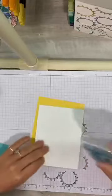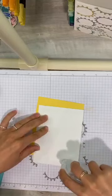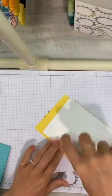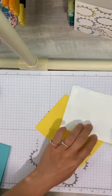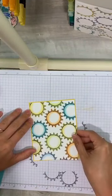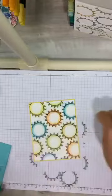And I'm going to use my Stampin' Seal. So we just roll and lift. Roll and lift. Roll and lift. Oh man, I'm not lifting correctly, I think. Roll and lift. Lift. Oh man. It's just getting used to it, right? I really don't use it enough. I tend to go to my Tombow glue. I never thought I'd go to the liquid glue. I always like that.